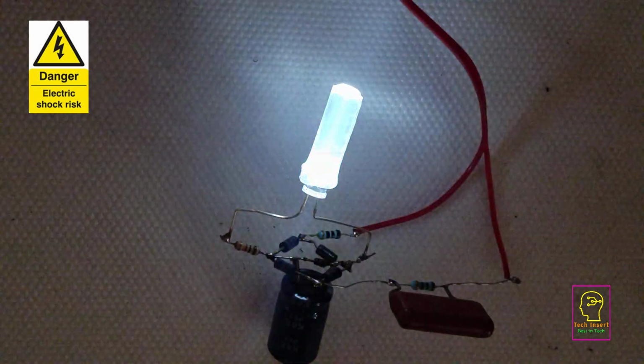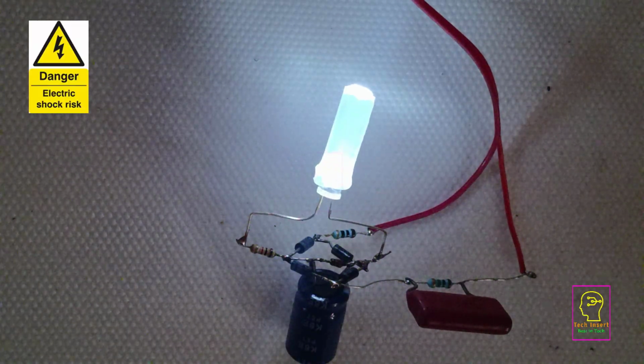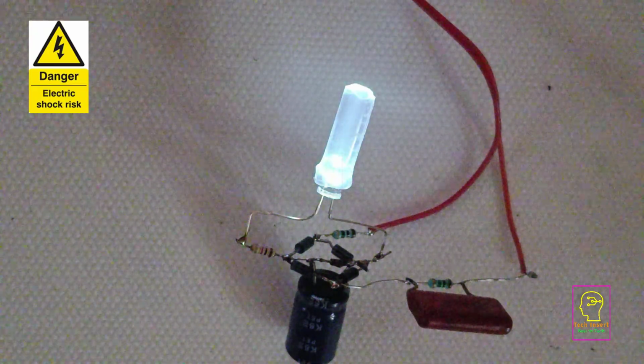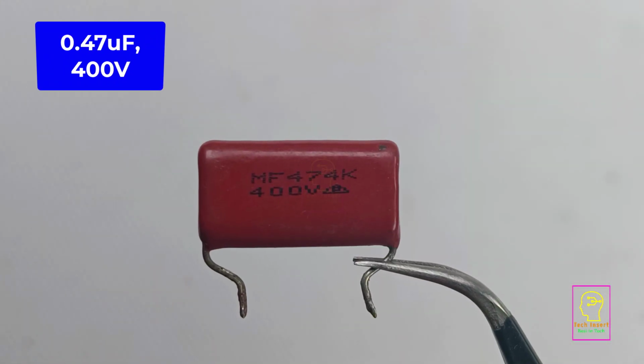Today we are going to create a special emergency light, one that does not use any battery and yet continues to glow for 12 seconds after a power failure. This project is designed to address a very simple but important problem. Whenever there is a sudden power failure, the entire area plunges into total darkness. So let's start making this.